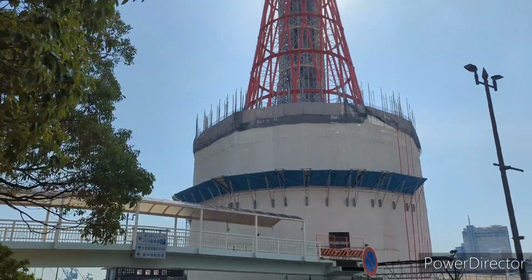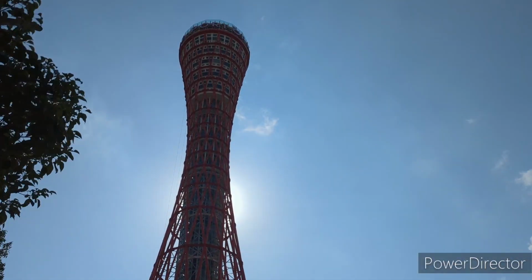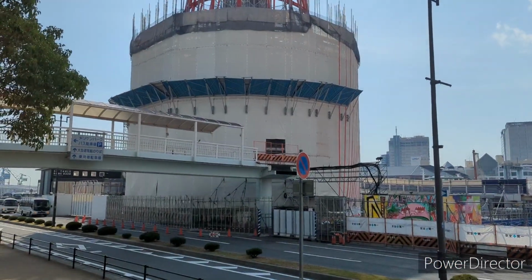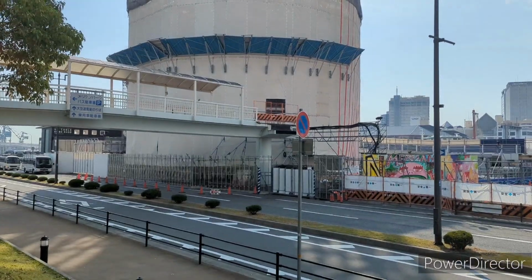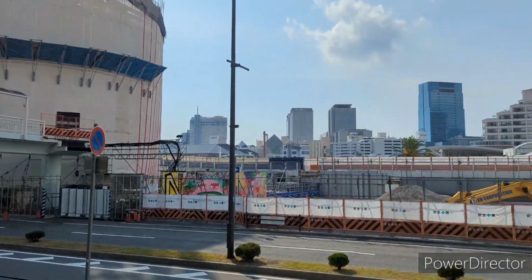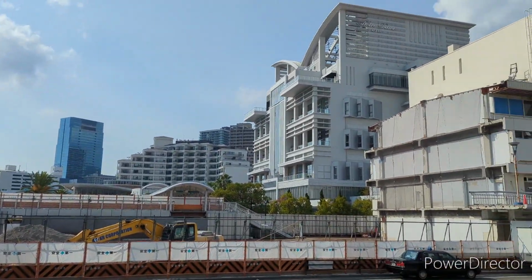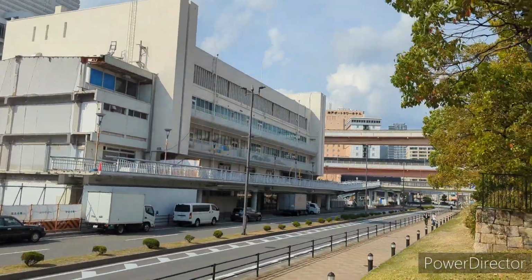Hey guys, so here's Kobe Tower. It looks to be under construction. This is not somewhere where we can go in and visit. It's just closed, so it's not ready yet. However, there's a lot of buildings, hotels, and things like that over here. This is not a small town.